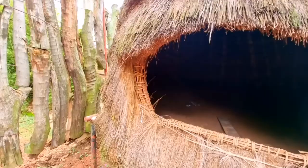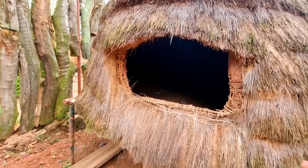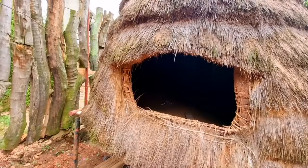Guys, this is like where they keep the hens and stuff. That's what I feel. The hens and poultry birds. Yeah, it's made out of grass too, but completely, and just a small hole so the poultry or the hens don't run out. And yeah.